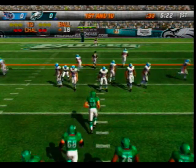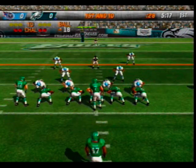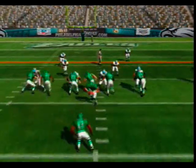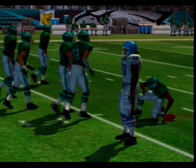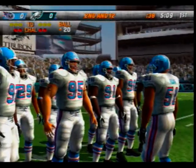Inside the red zone. Ball on the 18-yard line. Taylor, the lone back. Handoff to the tailback. Green stops him for negative yardage. The blockers had a tough time engaging their block. The back had defenders on him before he could even get going.